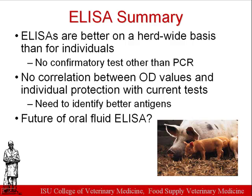And that's because one ELISA is to an internal protein that's not correlated with protection, and the other ELISA is really to all the proteins. And if we knew which proteins were the really important protective proteins and we put only those into our ELISA, it would probably have a lot better correlation, but that's not currently what we have.